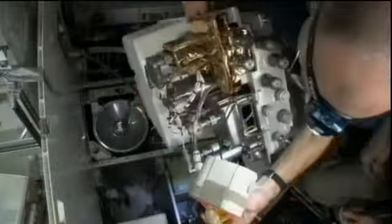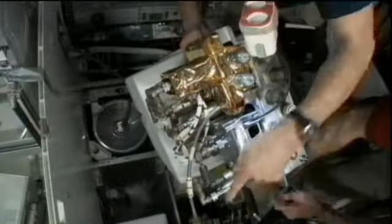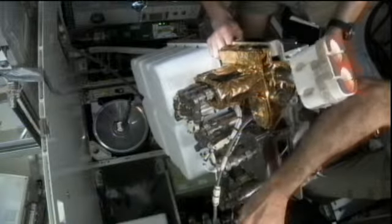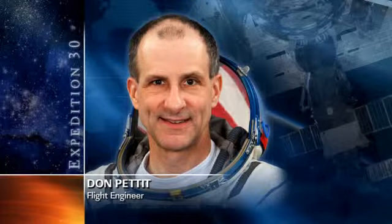And the final Expedition 30 crew member, Don Pettit, was again assisting Commander Burbank in that water recovery system repair, working on removing that failed catalytic reactor. And following all those activities today, he'll be doing some modification work to the Treadmill 2 rack and the water recovery system rack, bringing them back to a nominal configuration.